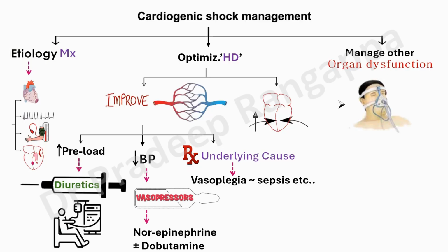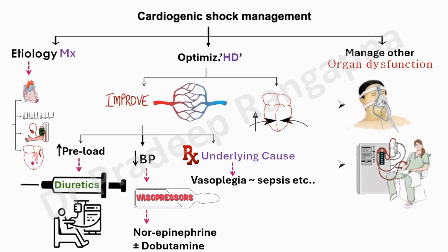Managing others, how do you optimize lung functions? Put them on NIV. The studies are very compelling to tell us NIV improves the outcome by reducing the work of breathing, reducing the afterload, recruiting the alveoli, improving the oxygenation and reducing the shunt fraction, and dialysis if needs be for acute kidney injury that sets in that phenotype. Because if the second phenotype, acute kidney injury, sets in early, you may have to consider dialysis to optimize the kidney function.